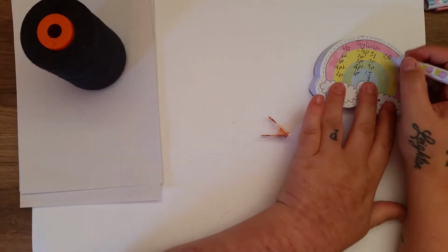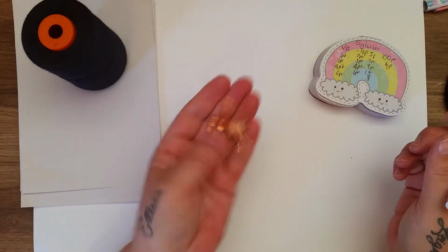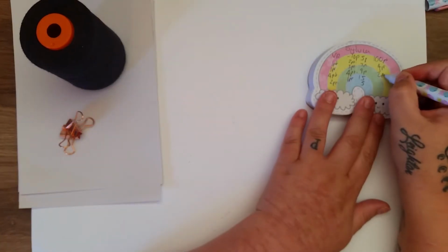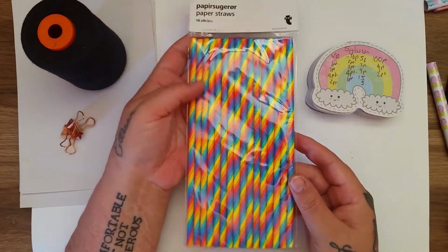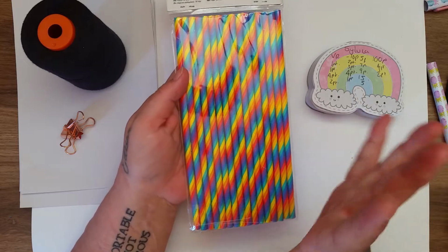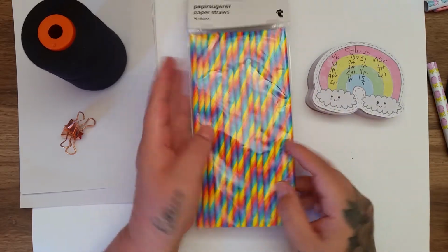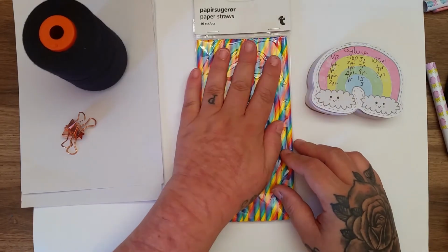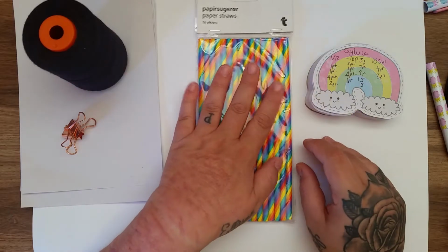So there is 4 of those, plus 2 of these lovely rose gold bulldog clips. That's another 2 points. Then look at these. I saw Sylvia haul these. Look at these rainbow straws. Thank you. You know, I have a crazy straw obsession. It's like my napkin obsession. I think it's actually a bit worse than my napkin obsession. I love paper straws. I don't know why, but I absolutely do.